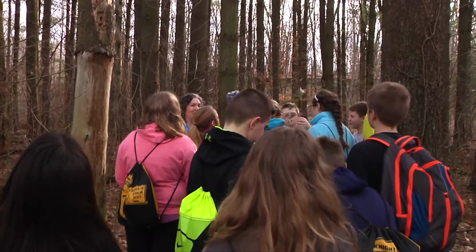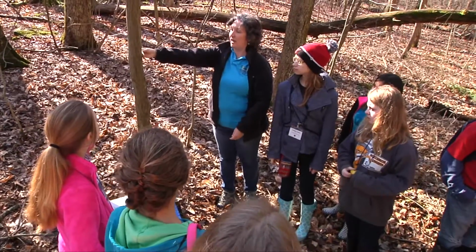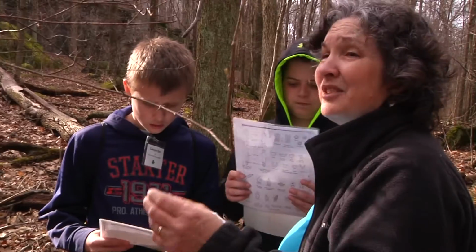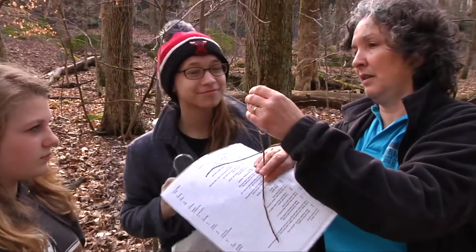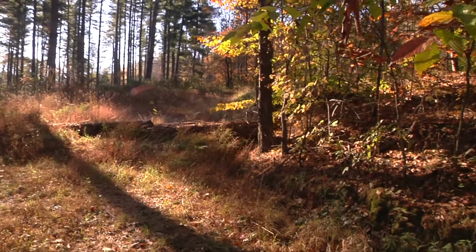I especially like those activities that get the students outdoors and get them thinking about what they're seeing. Project Learning Tree is one piece of that environmental education, teaching children how to think about the environment, not what to think, but how to think, so that they can make good decisions for themselves as they grow older and become voting citizens. The future of the environment and our natural resources begins with the education of today's youth.